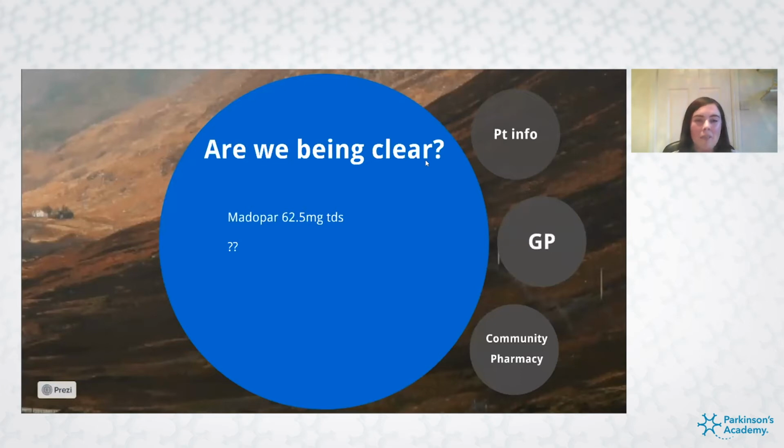Again, if it's Madopar, how does the GP know which form we want them to prescribe to continue the prescription? Often the default in a lot of prescribing systems will be tablets, and that's probably not what we want. We probably don't want dispersible tablets, we probably want capsules. So I just think it's worth thinking about, am I being explicit in my communication?